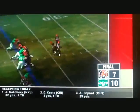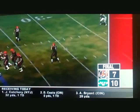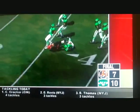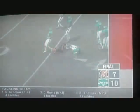The Bengals, after a missed field goal, back by three. Carson Palmer would find his target on this one. And that's where we'll leave this one. Jets earn a win, 10-7.